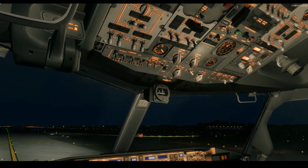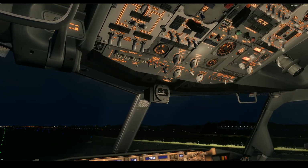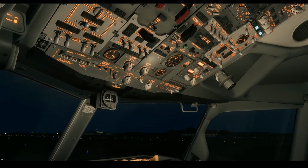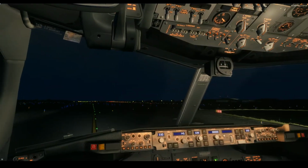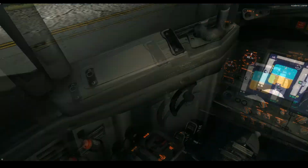And we can get the APU running. Landing lights can come off. Runway taxi light comes on. Runway off. Wing light can come off. Logo can stay on. Actually, might leave runway turnoff on because it makes it a little easier for me to see. So the selectors can come off.